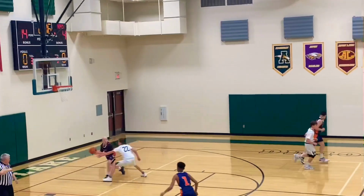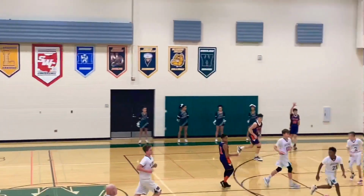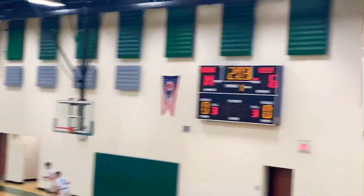He's trying to do something here. Just trying to get it past half court. Number one gets it finally past half court. He passes it to number 15. 15 passes it to one. One shoots a three. He's got it! 3 points! The score is now 14-6.